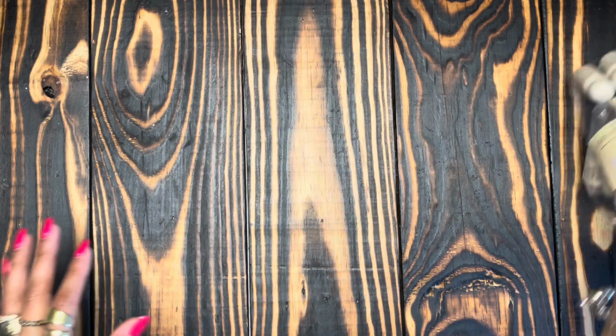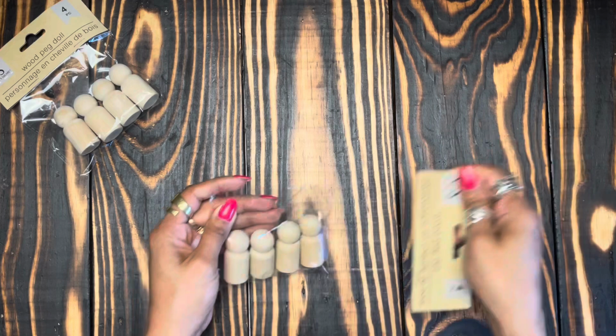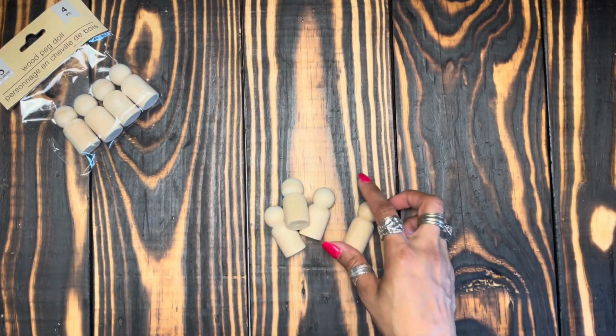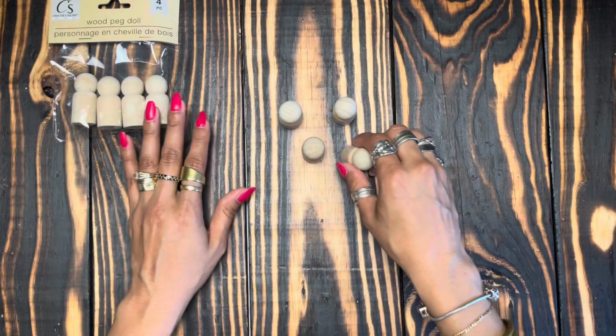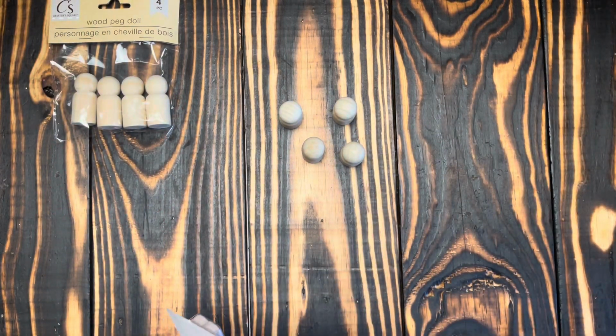Okay, so the fun part, I found the wood peg dolls. It's just 4 little wood shaped little dolls, right? So you have 4 to a pack. I picked up 2 packs. I thought this would be a fun little crafty thing for us.